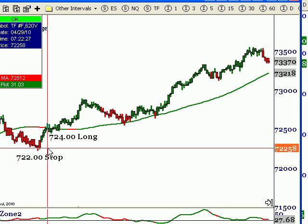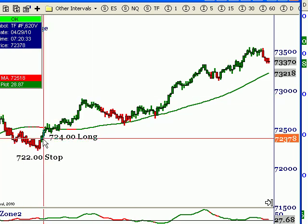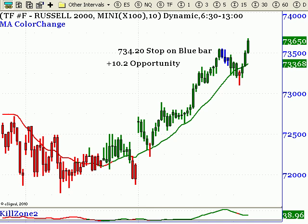So there's always usually another entry, but the point is if you get in here, your stop is here. You might see it coming back a little bit. It's better just to stick to the rules of the trade. Stay with the trade, make it worth the risk.